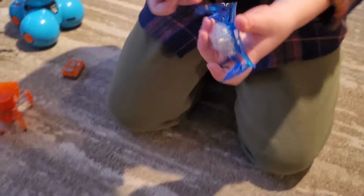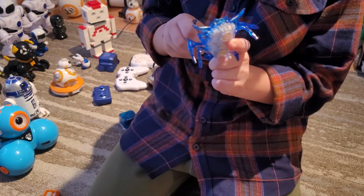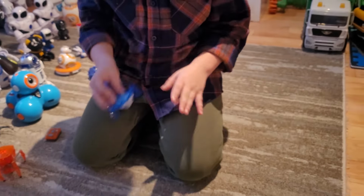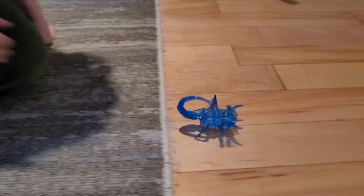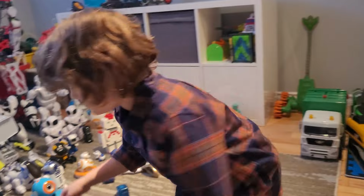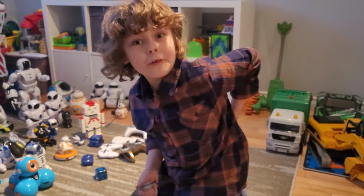And which one's that? That's the... What is that? Scorpion. How do you know those? Can you turn it on? Look at him go. Oh, that's so icky. Woo! And if you have a little dog or a cat, I guess a cat that likes to grab stuff, that's perfect for them. Well, don't worry. Do you think that's the fastest one you could get?